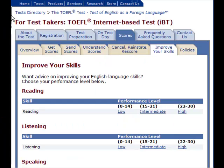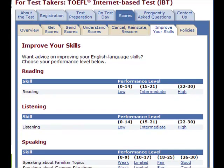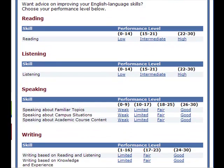Said that your speaking skills on the TOEFL test that you took were 15 points out of 30. So we're going to scroll down the screen here. We go to where it says speaking. Actually, you have stronger speaking skills than your reading and listening sections. So speaking is limited. You got 10 to 17 points here, which is considered limiting.